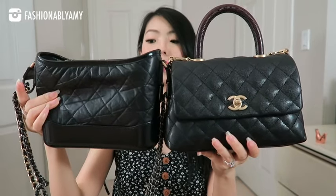I know that they started calling it the small, but it used to be called the mini. So basically it is the smallest Coco handle offered at the moment. And just as a side-by-side, let's take a look at it. So that's the side-by-side. It's very, very similar in size. I'm a big fan of the Coco handle because of a very specific reason. I just love the shape of it. I feel like it's such a pretty bag.